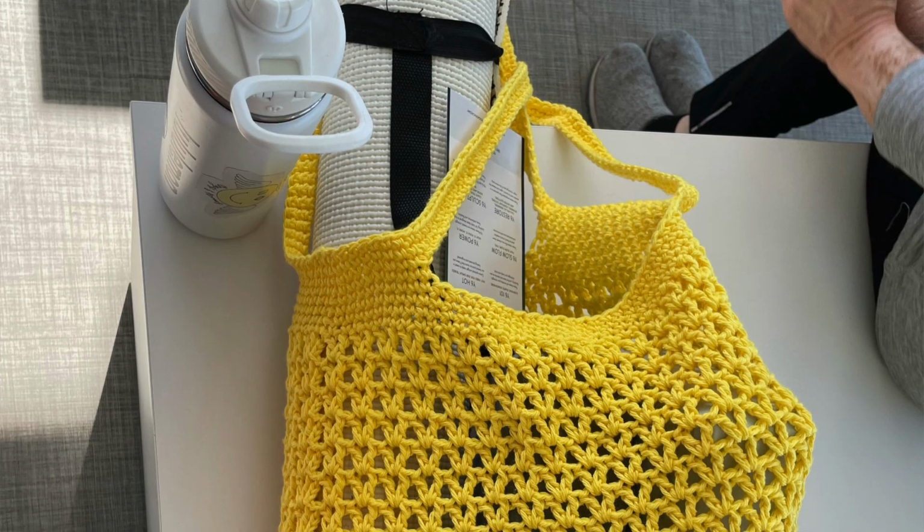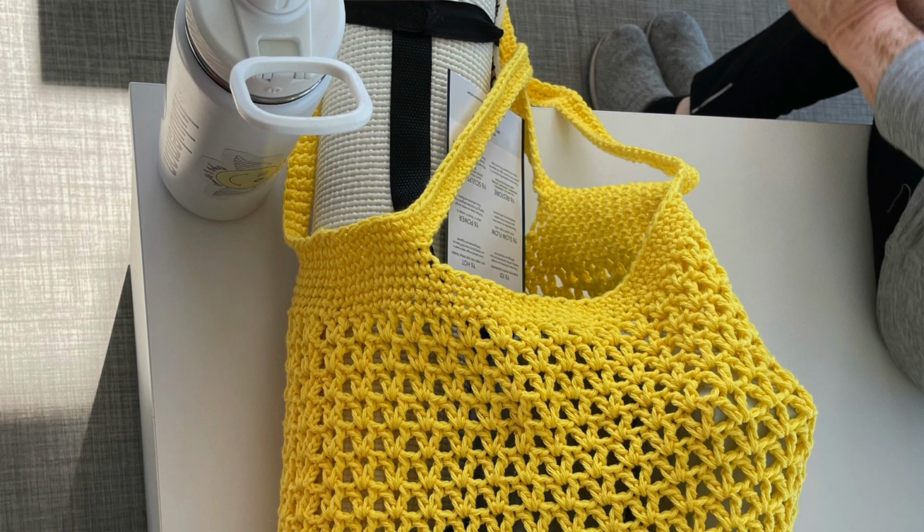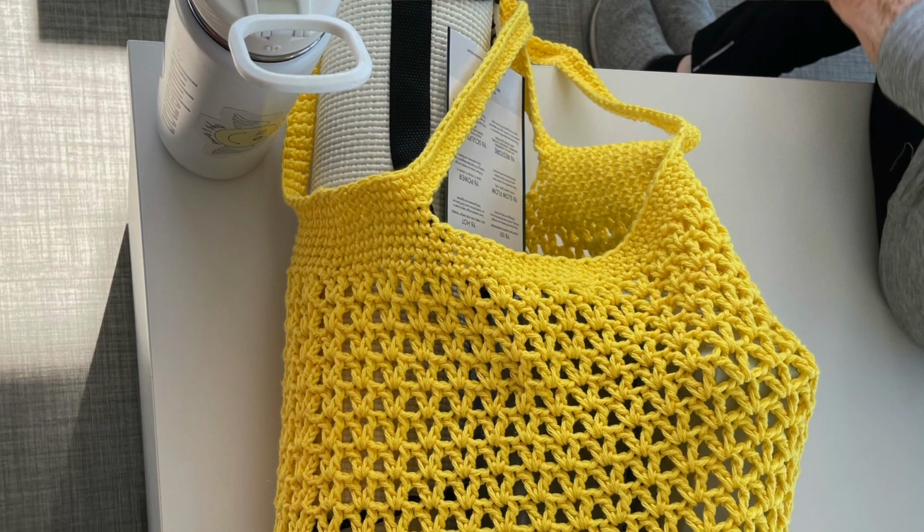Okay, that was the Mariechen content. And now I wanted to show you what I have started a few days ago for a special reason, which was that my daughter came home from yoga class, and she's like, Mom, look at what someone had in my class. I love this so much. And I asked her if I could take a picture of it. And I said, my mom can make this for me. Can I take a picture? So she showed me the picture.